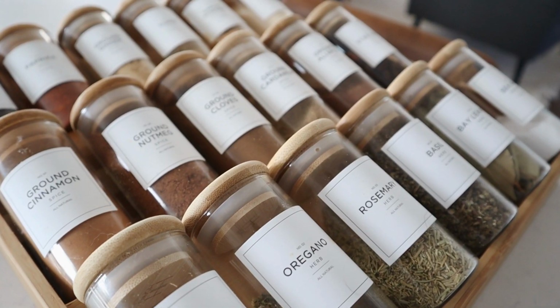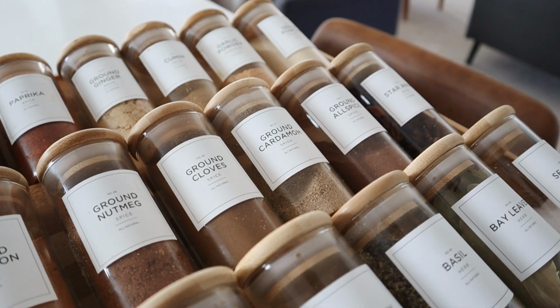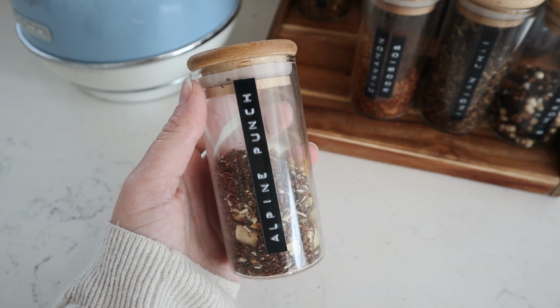If you are wanting to do something like this, one suggestion that I would say just to keep in mind is to think through whether you want more permanent or temporary labels. For my spices, over my years of cooking, I've really been able to learn what spices I use regularly and which I don't. And so I opted for more permanent labels because the spices that I like to keep in stock really don't change much from month to month for me.